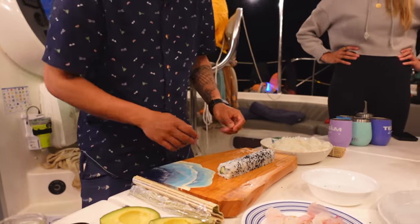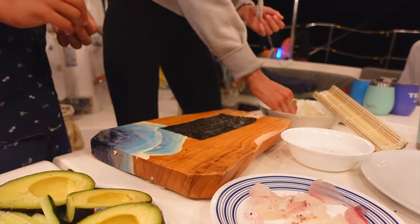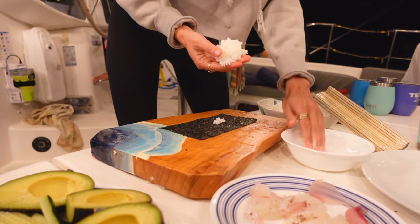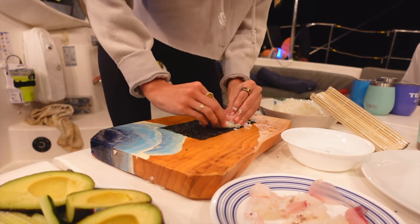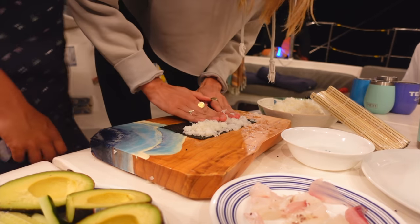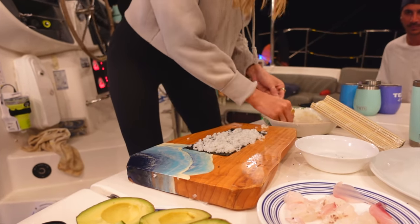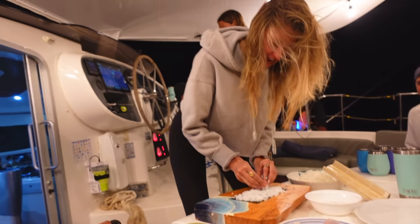Not sure you don't want to do just like all of them? Okay, a little water here. Just barely. 65 grams of rice. Yeah, make sure your hand's moist. Wet enough, not too wet though, or else the rice won't... Oh, I see what you mean. Spread it evenly. A little more rice. Yeah, you need about 10 grams of rice more. Oh, really? Okay, I have 55 grams, guys.